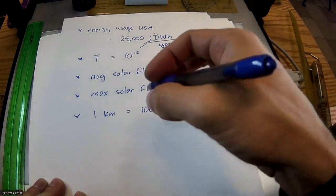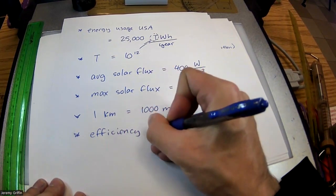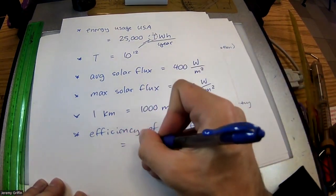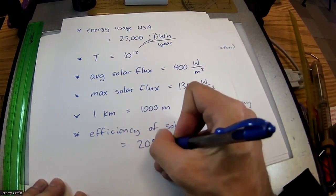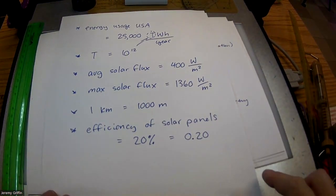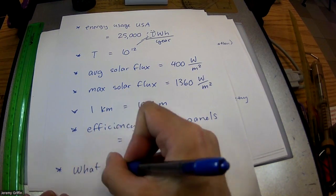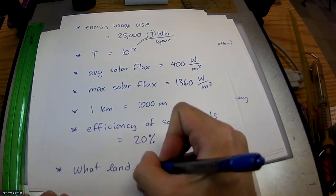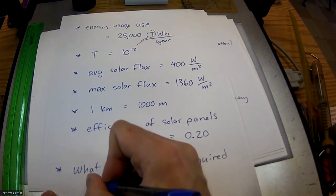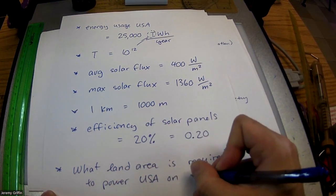Okay. And one more detail, let's say the efficiency of solar panels is 20%, which you guys know as a decimal, that's actually called 0.20. Right? Okay. So given those values, question is, what land area is required to power the USA on only solar?